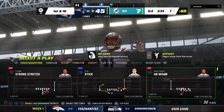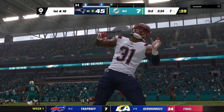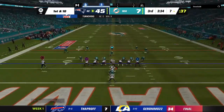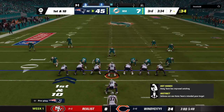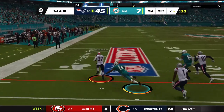Picked up by Jonathan Jones. And the Patriots are going to have it here as they'll start at their own 7. And that gives him now 3 interceptions in the game. Well, someone's locked into what they're trying to get done in the passing game. What was the last time we had someone get 3 in a contest? 2011, wasn't it, Kurt Cole?